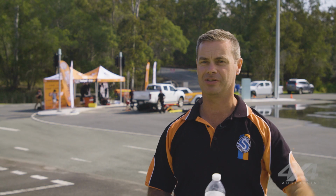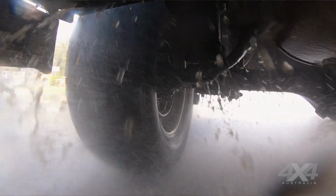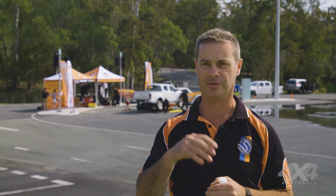Well, I guess what impressed me most was the straight line stopping ability. In the wet it was noticeably better than some of the other tyres we'd tried. Same in the dry, it was equal probably to the best that we've experienced in straight line stopping in the dry as well.